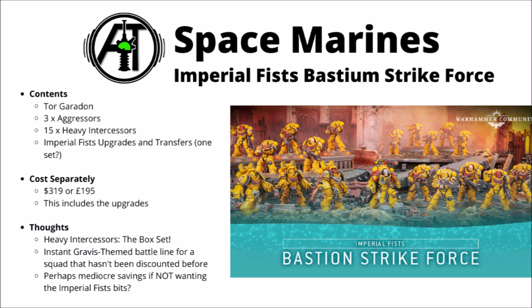Finally, we get on to the two Space Marine box sets, one of them themed around the Imperial Fists and Gravis armor, and the other one themed around the Raven Guard and Phobos armor. As kind of expected, it is very much all Primaris as per standard with Games Workshop these days. The Imperial Fists one gets you Tor Garadon, their unique captain, 3 aggressors, 15 heavy intercessors, and a set of the Imperial Fist upgrades and transfers.